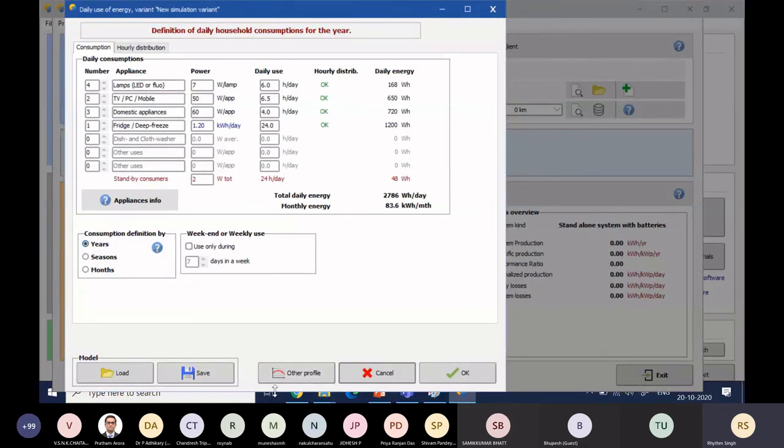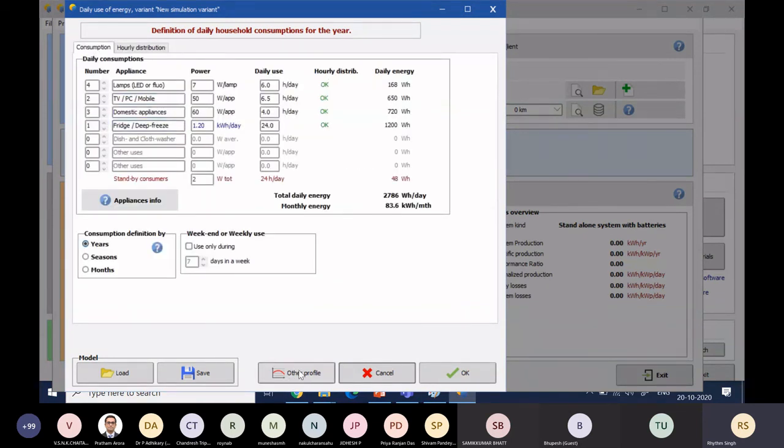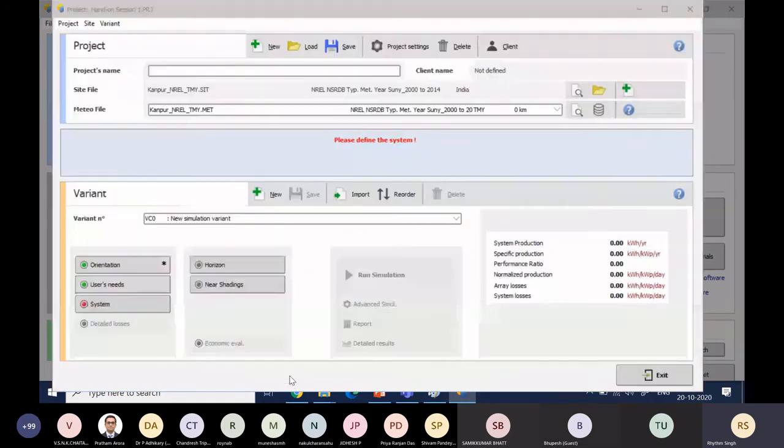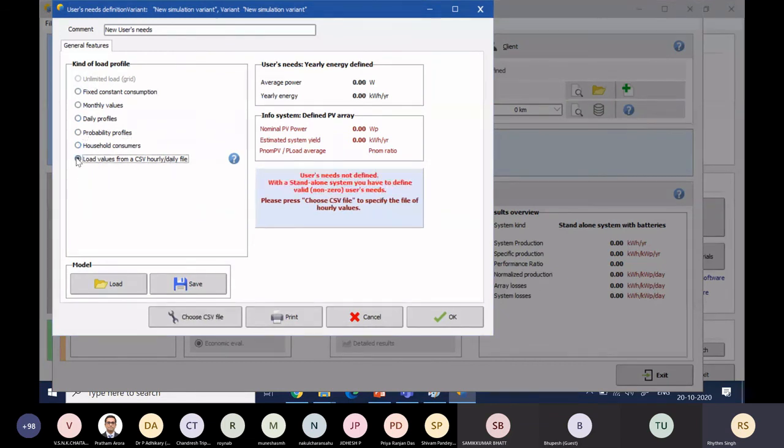There is one option, instead of defining it this way, that is how many appliances you have, their power rating, the number of hours of use and the hourly distribution, that is one way of doing it. But there are some other options also, which is known as the other profile. If you click on this other profile, you will have this type of dialog box. There are different options available here, like fixed constant consumption, monthly values, daily values, probability profiles, household consumers and all. All these are okay, but the most useful thing here is this one, load values from a CSV hourly or daily file.